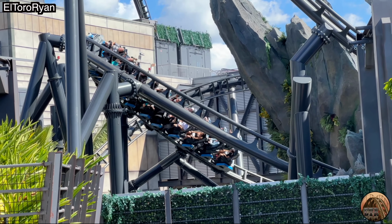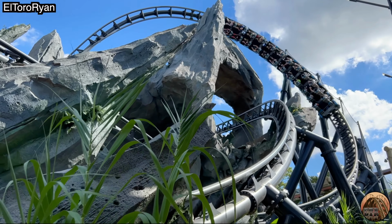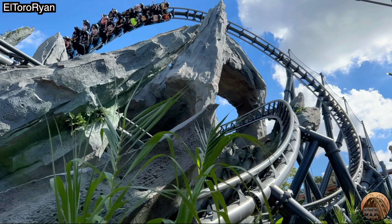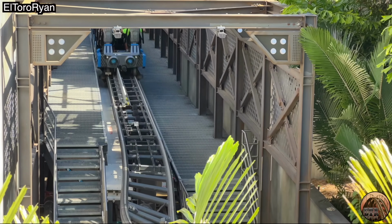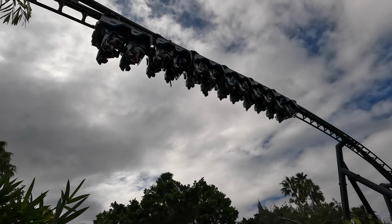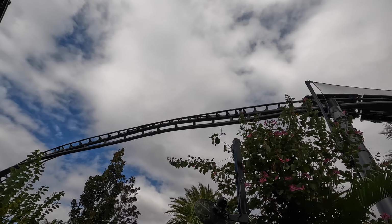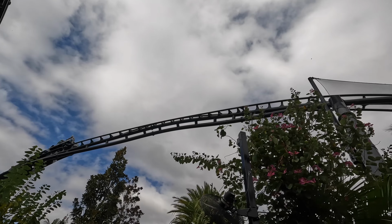The first half is quite slow, but it does have a lot of airtime, and the first inversions are very good. The ride really picks it up after the second launch, with the enormous top hat and amazing drop. It doesn't stop there. You go through a 0G stall and a wave turn. Then you head up into the best element, the outer bank turn. You just get flinged up and then side to side.